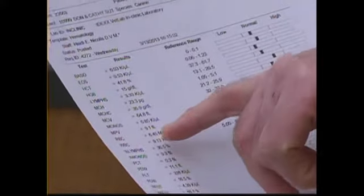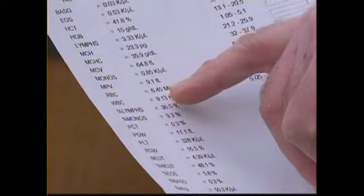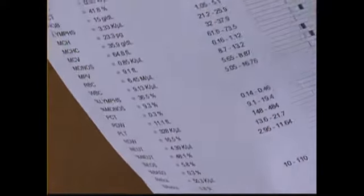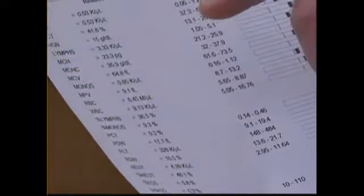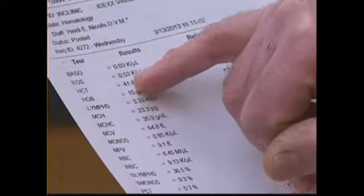So in a complete blood count, you will have the number of red blood cells. Red blood cells carry oxygen. They will be represented as a number per microliter. So that's, this puppy dog had 6,000 red blood cells per microliter of blood. And it's also represented as a percentage, which is 41.8%.